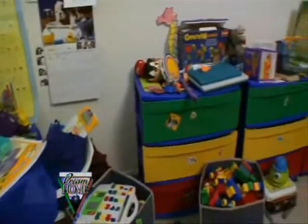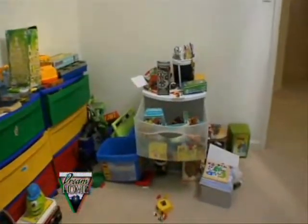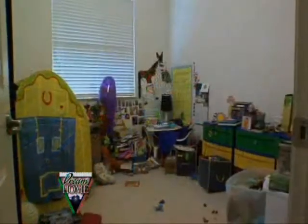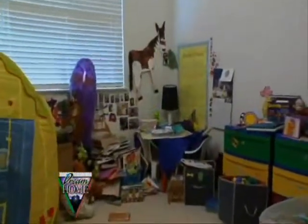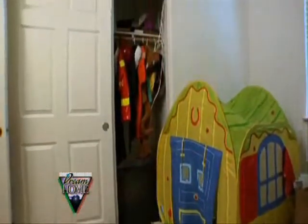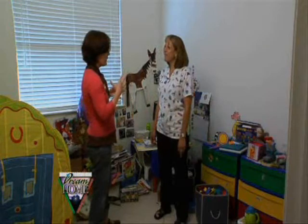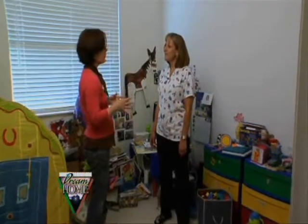I think maybe what we can do is pull all this out, go through it together, see what Douglas is playing with, what he's not playing with anymore, and then what's left, find some better storage solutions. For instance, I see that there's so much down here on eye level, but then up top you've got all this blank space. So maybe there's a way that we can bring in some storage solutions, some organizational solutions that'll move some of that up that he can still get to and access, but it'll make the room a little bit more open.